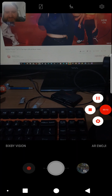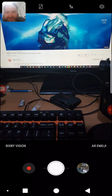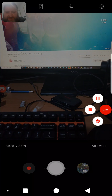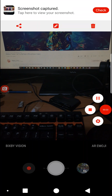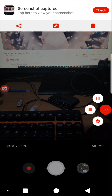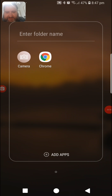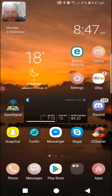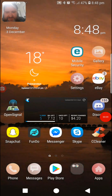Yeah, unfortunately that's frozen, I think. That was a screenshot. Okay, never mind. Yeah, that's kind of frozen at the moment, so I do apologise. I didn't realise it was going to do that for me. So, I mean, aside from that being frozen, everything else works. The whole camera functionality, everything else, all the apps.